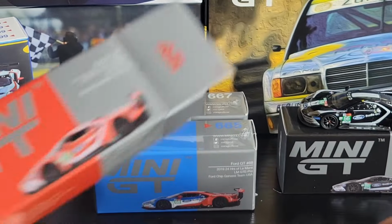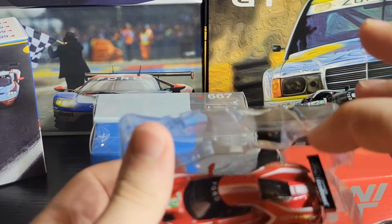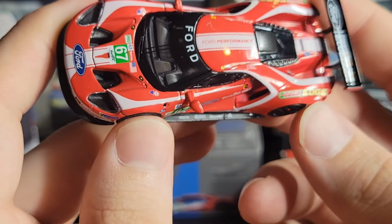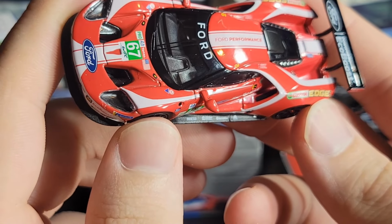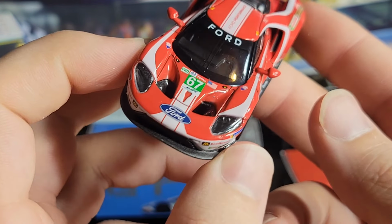So, like I said, I don't know exactly which car took which place. I just know they finished 4th, 5th, and 6th, I believe. And then the 68 car was disqualified. But this one's nice. It's kind of like a dull red color, almost like a reddish pink. Somebody said it was peach, but it doesn't look peach to me. But it does look really nice.